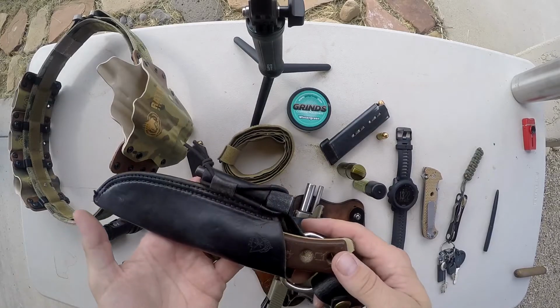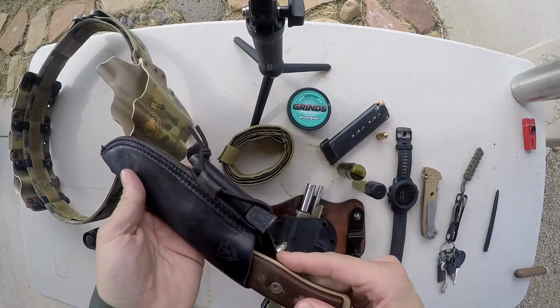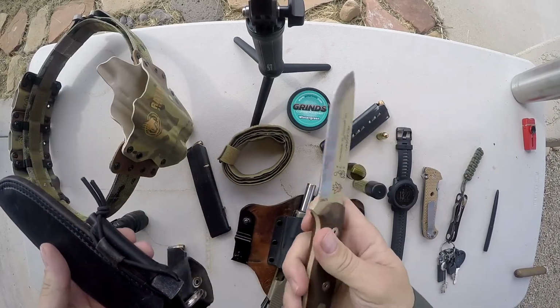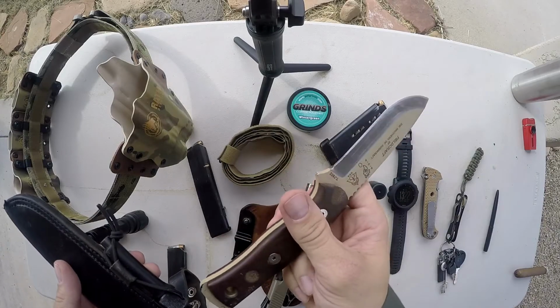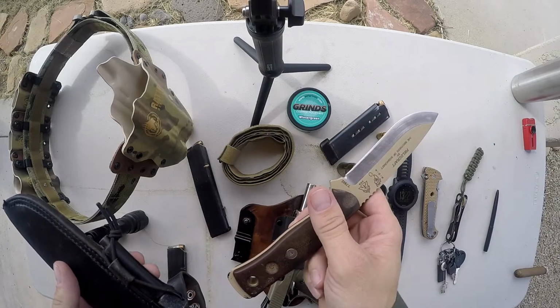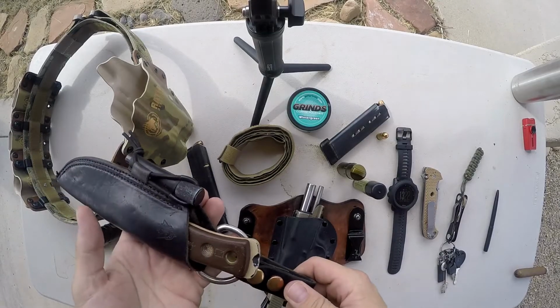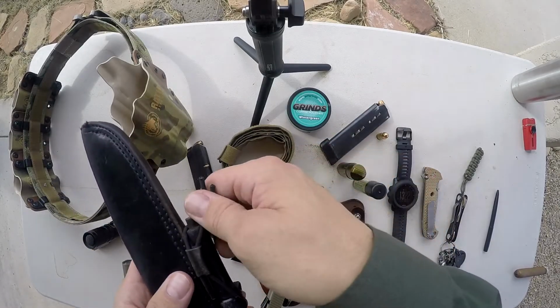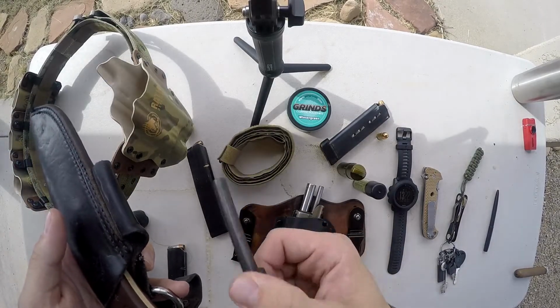Following that, if the situation is permissive enough, I also carry a fixed blade knife. In this case, this is the Tops Fieldcraft, designed by Brothers of Bushcraft. I carry it in a hanging leather sheath, which also allows me to add a ferro rod for making spark fires.